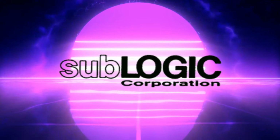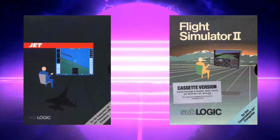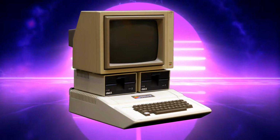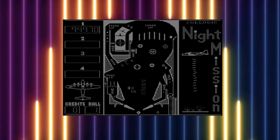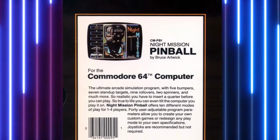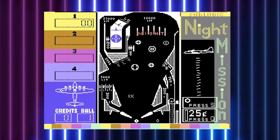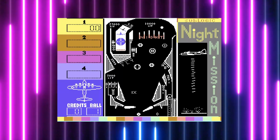Released originally by Sublogic, a company mainly known for flight simulators like Flight Simulator 2, which was coded by Bruce Artwick, who also did Night Mission. It was originally an Apple II release before getting a C64 port, hence the black and white monochrome style graphics, although the US version did have splashes of color. For such an early C64 release, it was an impressive interpretation of pinball with a cool World War II theme and flair. I remember playing this game at my next door neighbor's house who had it.